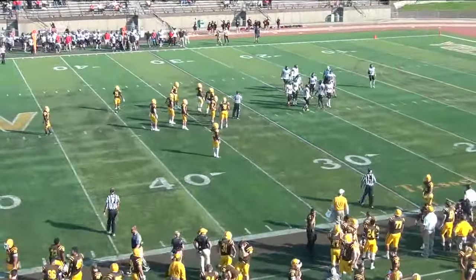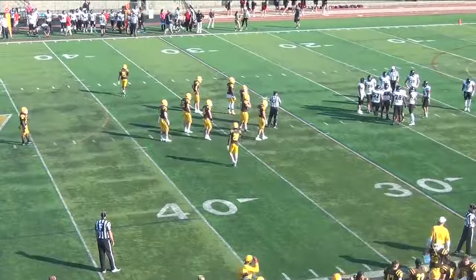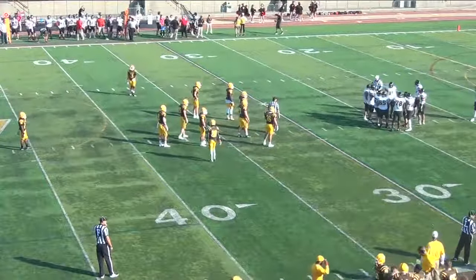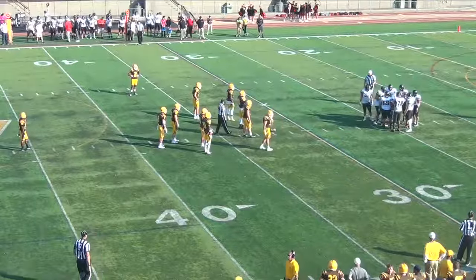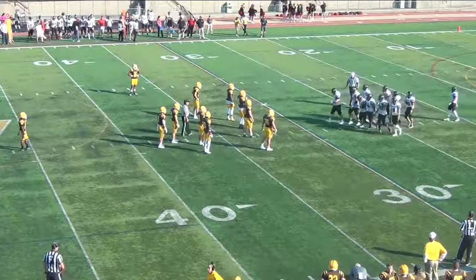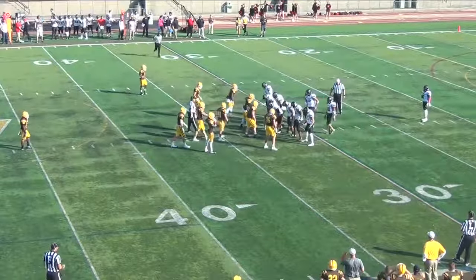Coming out, the Yellow Jackets, Denninger, have one timeout left, so they won't be able to stop the clock. And they'll probably come out in victory formation for Muskingum. No question. They'll put one knee into the turf, force the Yellow Jackets to burn that last timeout, or maybe just let the clock run out.